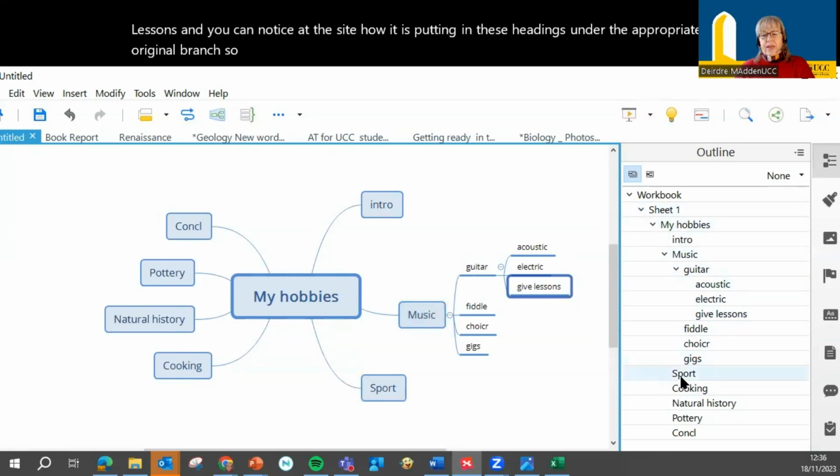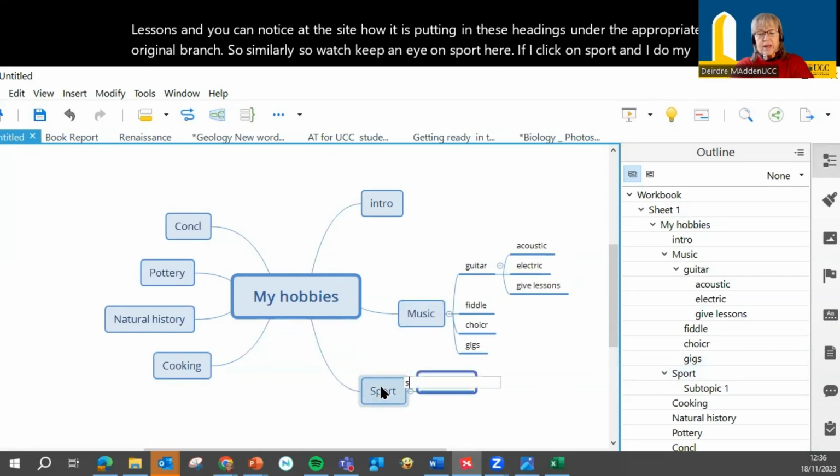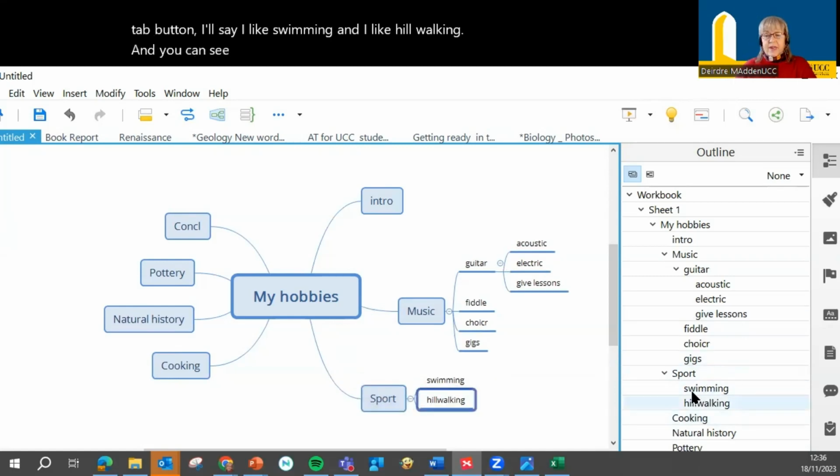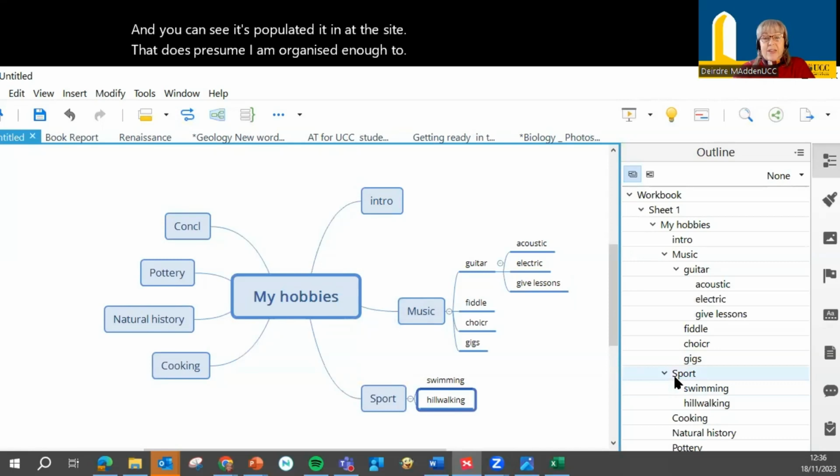So similarly, keep an eye on sport here. If I click on sport and I do my tab button, I'll say I like swimming and I like hill walking. And you can see it's populated it in at the side. That does presume I am organized enough to have that plan in my head.